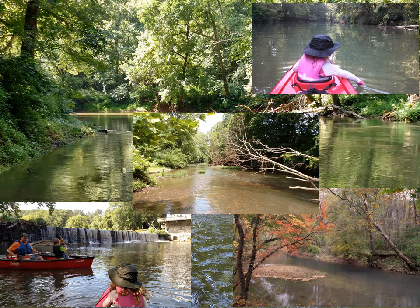Couple pictures from up and down South Chickamauga Creek. It's just an absolutely beautiful stream up and down. As you can see through here, it's pretty level, pretty calm in most places. Got pictures of my kids, friends with their kids paddling around here. With a little bit of preparation and good sense, there shouldn't be any obstacles that keep you from enjoying this beautiful waterway.